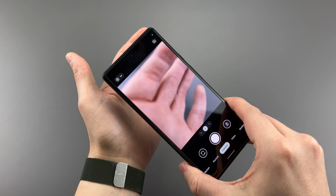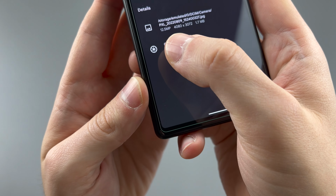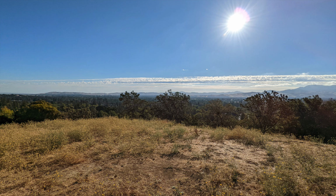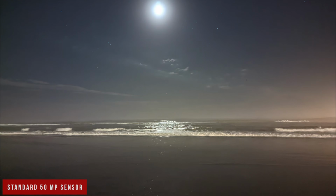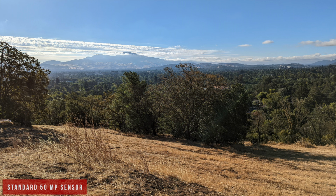Then the main is an optically stabilized 50 megapixel camera, but just like the ultra-wide camera, it produces 12.5 megapixel shots with a 4:3 ratio. Yes, 0.5 megapixels more than advertised, at least on the ultra-wide. That also means that any of these shots that you see are going to be cropped in to 16:9 because that's the type of video that I film.